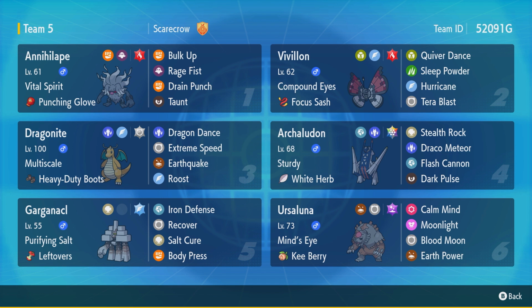I brought Vivillon every game, and it feels good in the meta. If you know the matchups and you know what to expect against certain Pokemon, it's a pretty strong Pokemon to use. So I advise you to try out the team for yourself. Let me know in the comments how it does for you. And good luck getting to Master Ball rank. This was one of the easier seasons for me, whereas last season was terrible. And Vivillon really helped me with that.